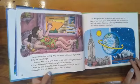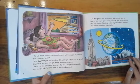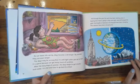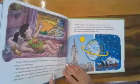As we move into spring, days become a bit longer. By summer, they are even longer. The days may be so long that it is still light when you go to bed. It is warm because we get so many hours of sunshine. After the long days of summer, the days begin to get shorter and cooler. It is fall and time to go back to school.